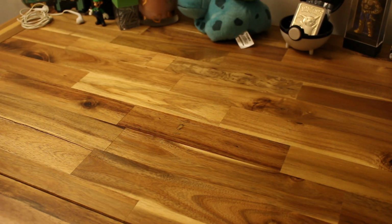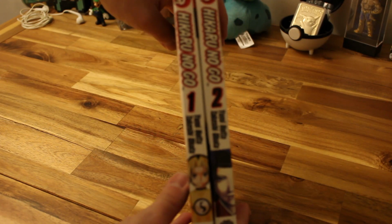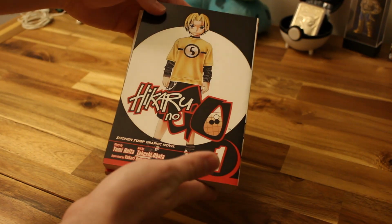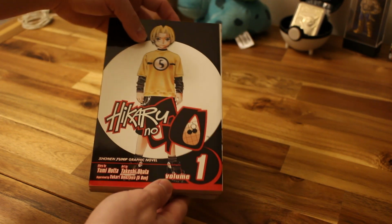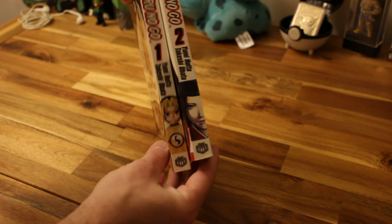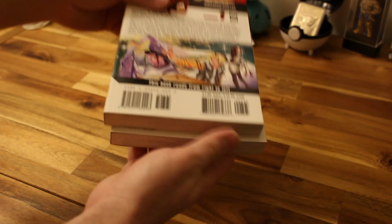Next up, we got another couple first printings of Hikaru no Go 1 and 2 with the artist. This is Takeshi Obata. Yeah, I always mix them up. But Takeshi Obata, guy who draws Death Note and Bakuman. Can't complain about first printings.